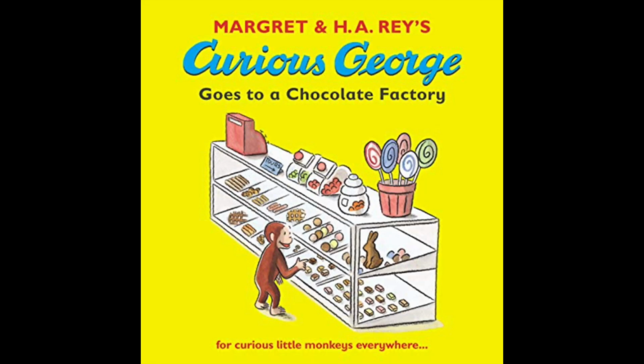Hello friends, today we'll be reading Curious George Goes to a Chocolate Factory.